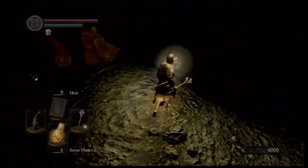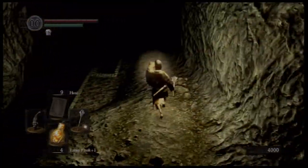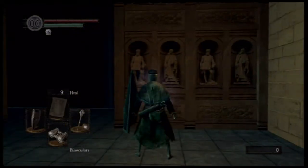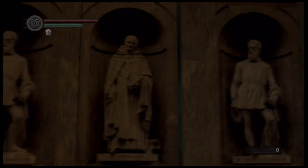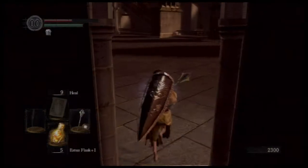And this is where it is. Who on earth are these guys on Smough and Ornstein's door? Who are they? I didn't even know they were there. Never looked at the title book.